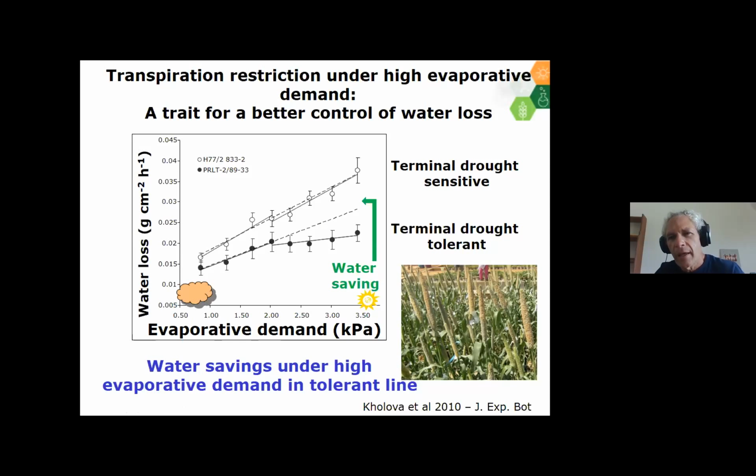So for us, what you've got to see is that the interest is in the difference between those two slopes, between those two curves, because they represent water saving. The water saving comes from the fact that this plant had a lower transpiration rate, and beyond a certain breakpoint used even less water. So that's basically the water saving that the transpiration response to VPD represents.